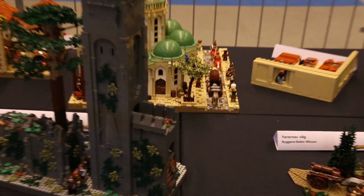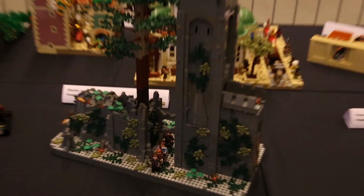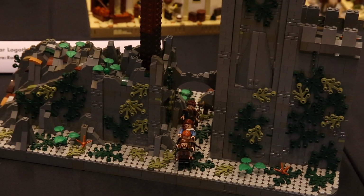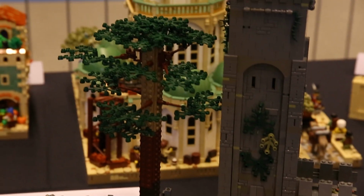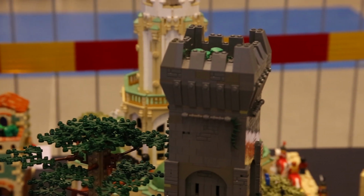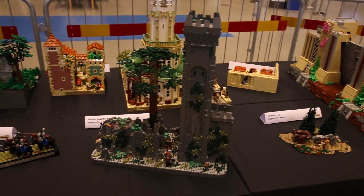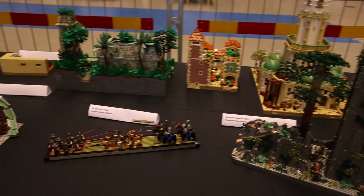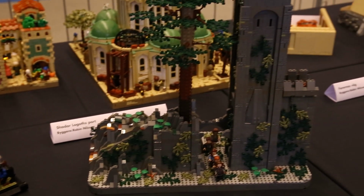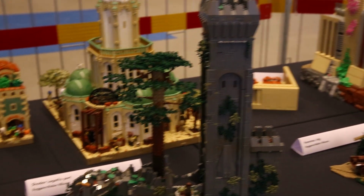Continuing with some other more medieval type builds, I really like the different techniques used for different trees, which we don't really see that often, which is really cool. And the whole tower design on this model is really impressive as well. One cool detail is that they actually used both old and new colored gray pieces on the tower to make it look a bit older, which is really impressive.